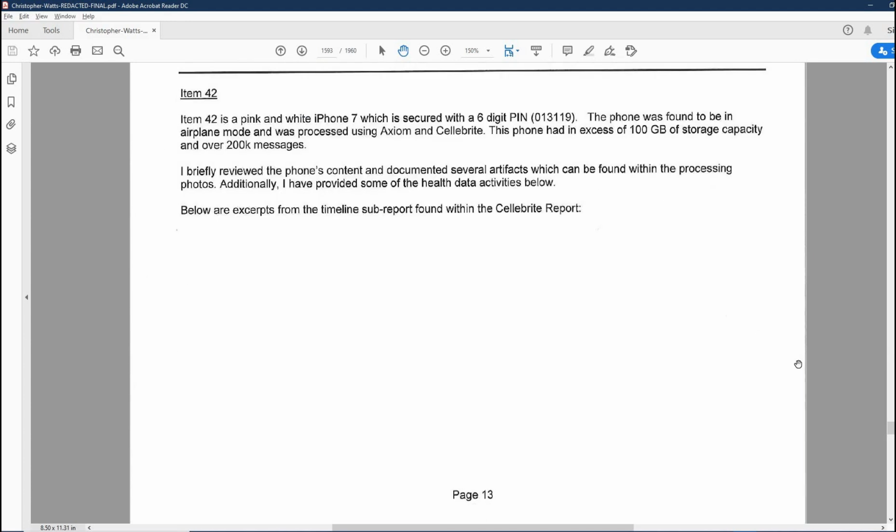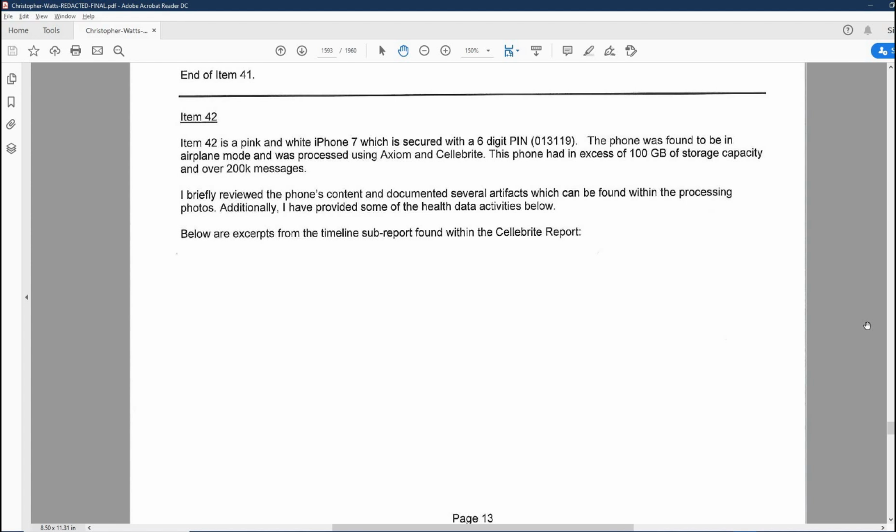Okay, item number 42. And remember, this is Shanann's iPhone. Item 42 is a pink and white iPhone 7 which is secured with a 6-digit PIN, 013119. That was Nico's due date. The phone was found to be in airplane mode and was processed using Axiom and Celebrate.